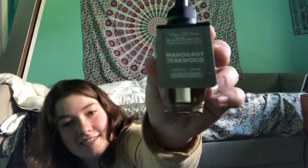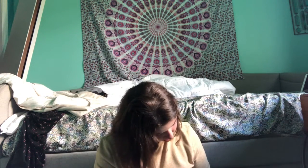Next one is Mahogany Apple. I've never tried Mahogany Apple. I've tried Mahogany Teakwood, and I don't like that candle or scent whatsoever. Then the last one is Mahogany Teakwood. I mean, I'll give it a shot to see if I like it, but I don't think I'm gonna like it, but it is what it is. Okay.